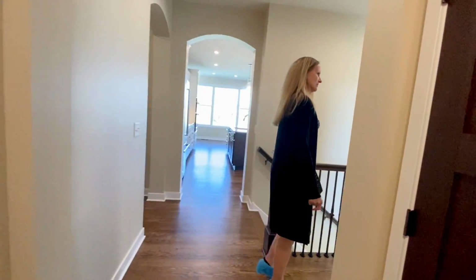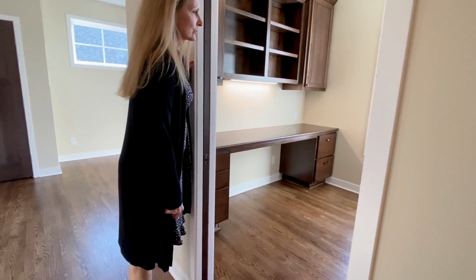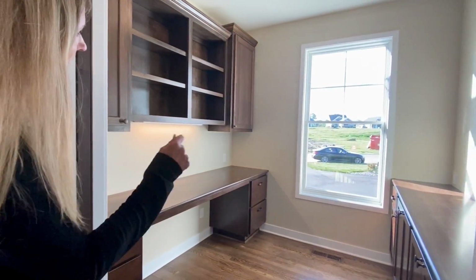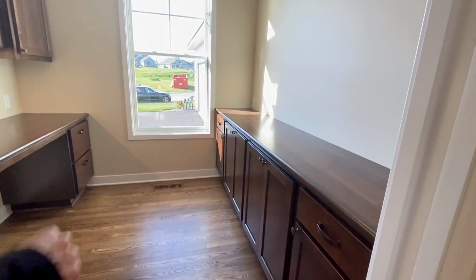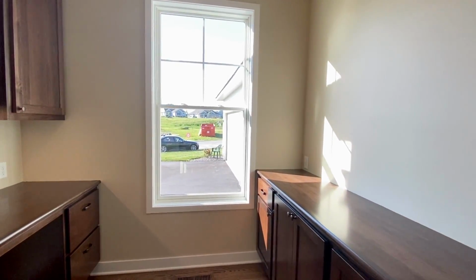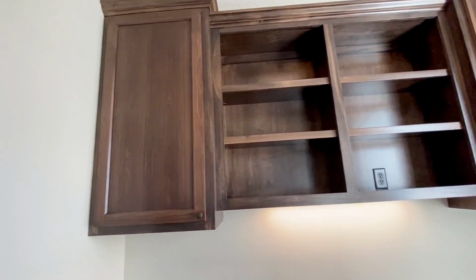Bring it down the hall to the office. Some nice built-ins in here. We've got a built-in desk on the left side here with some cabinets above. Great for storage. Plenty of room in here, and then a built-in cabinet on the other side of the wall as well. So, great workspace. Very nicely done.